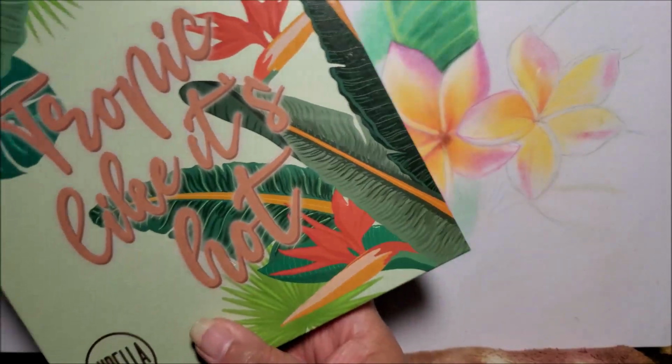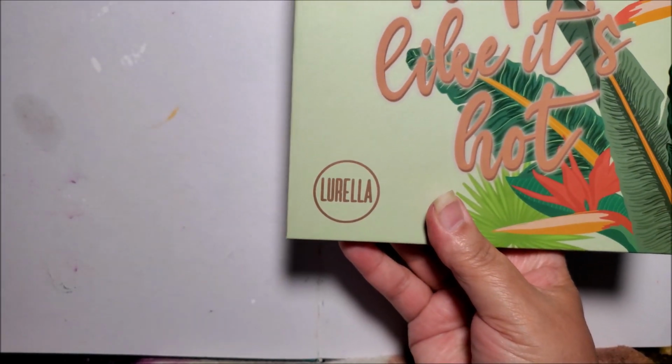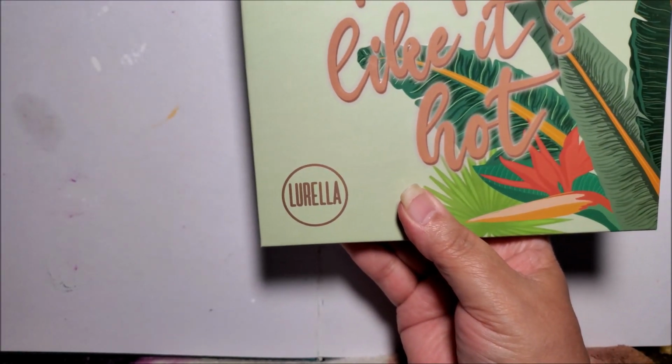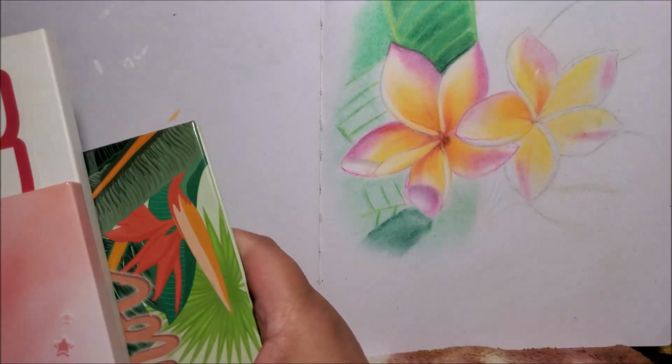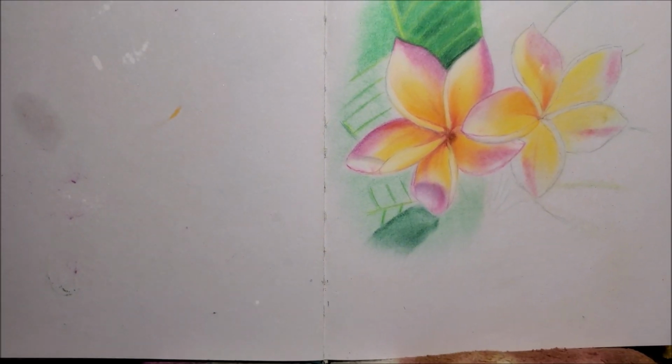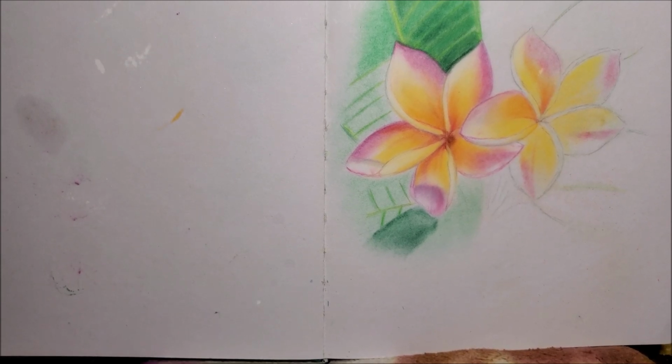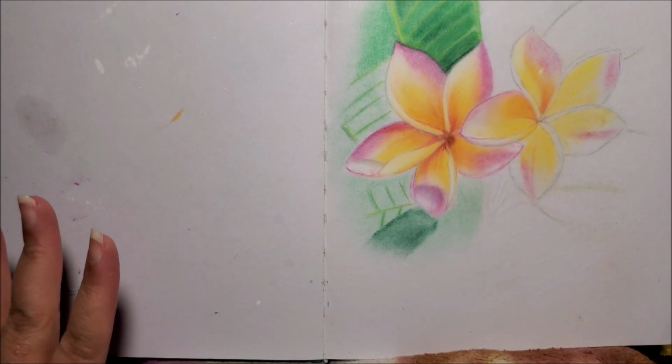So this is a very short session since we got the Tropic Like It's Hot from Lorella. This is still on sale at the time that I'm doing this, if you're interested in it. It came with a PR package. I think it was like 12 bucks, something like that. So it was a really nice price. Anyway, that's all I'm going to do for now.